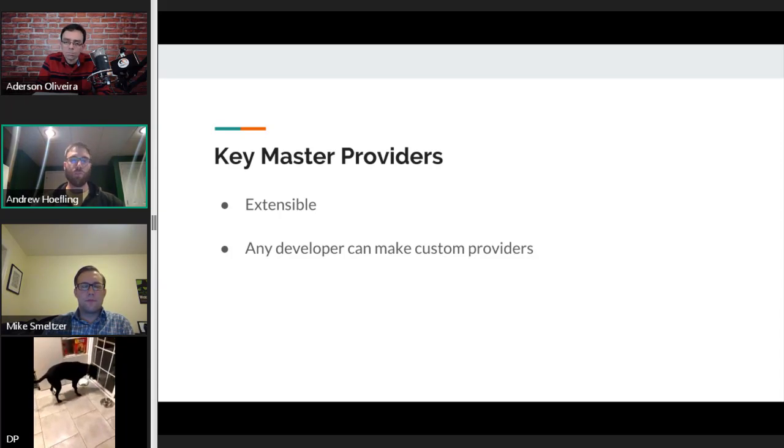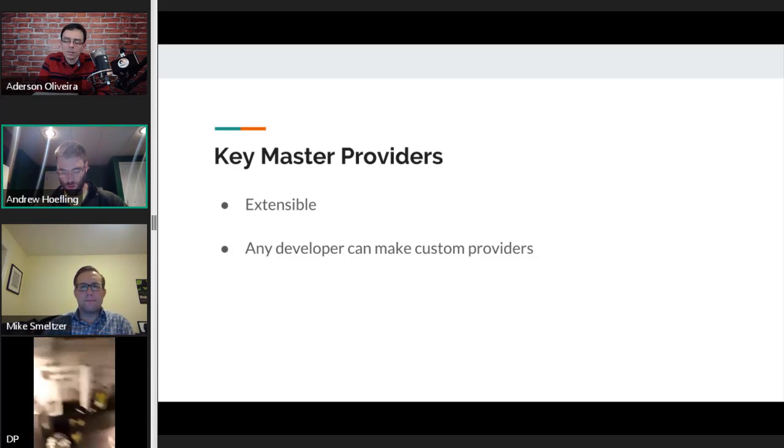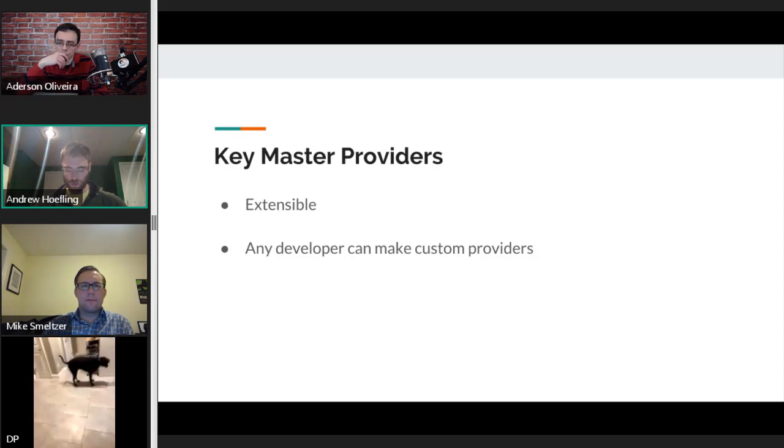So we try to put it together in a way where, regardless of the key storage technology, there's also non-cloud provider ones, you could still use the Keymaster and it'll still work with it. But right now it only works with Azure.